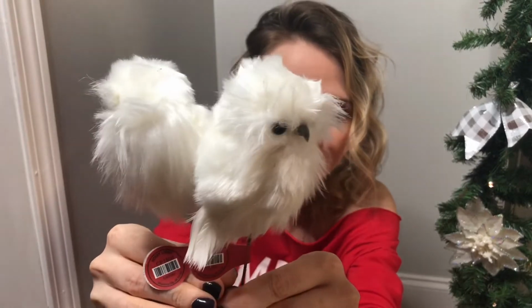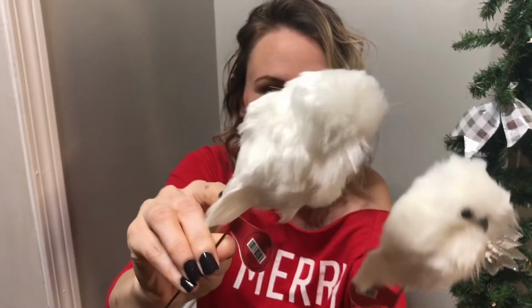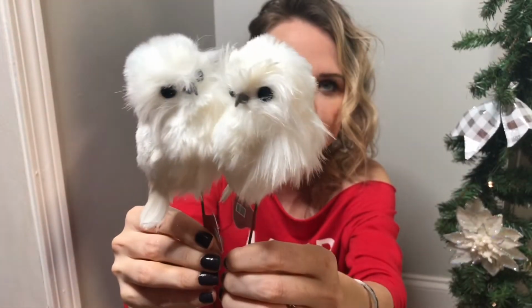And then these are so cute. Look at these 2 little guys, 2 little owls. How cute are they? Oh, so cute. They have little tails and everything. These were $5.99, and again, of course, 50% off. I got 2 of those because I already have some different kind of owls. I may go back and get more of these. Honestly, I think they're the most precious thing I've ever seen.